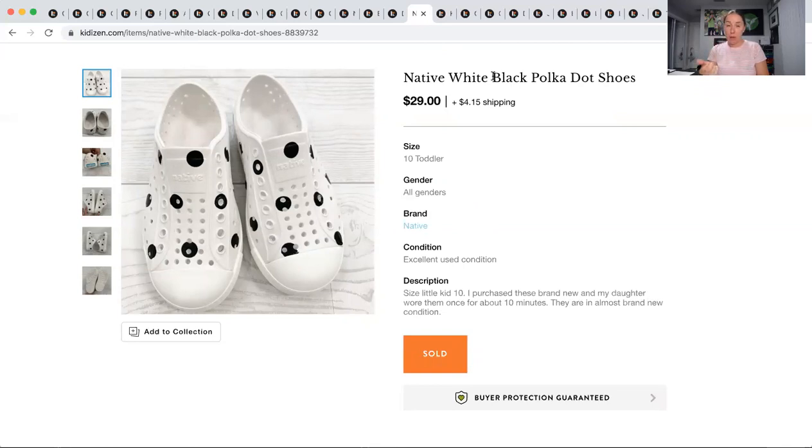Amazon is a great place to find Natives and mini Melissas. Side note, legit from the companies, not from third-party sellers. So they're always authentic, and you can get really great deals if you're not picky on the print. So I made $25.02 profit.